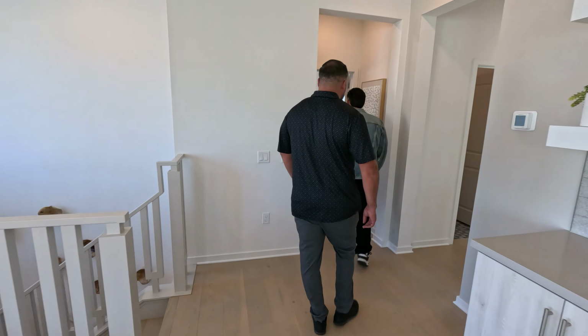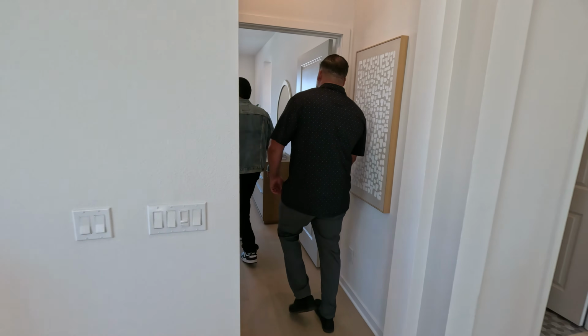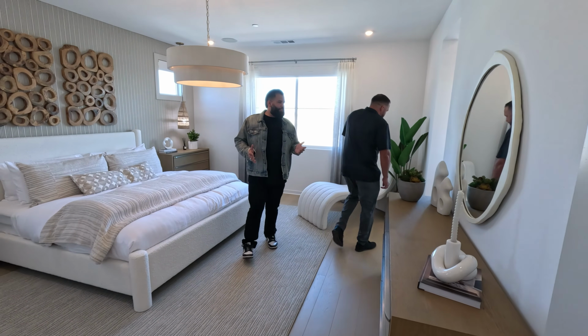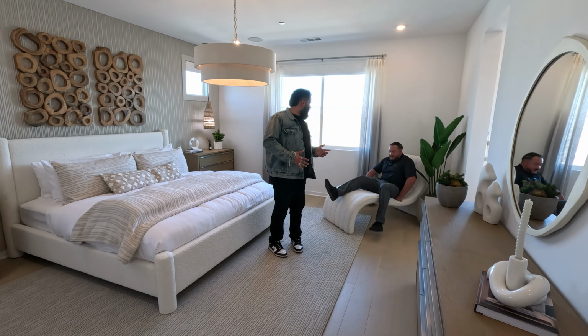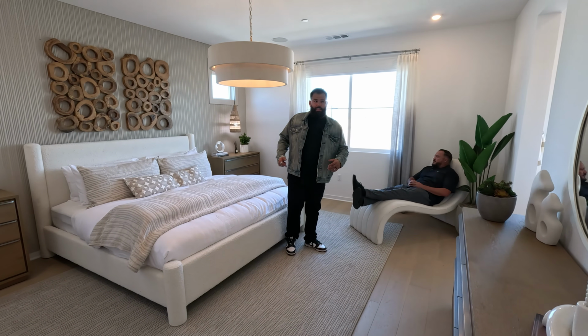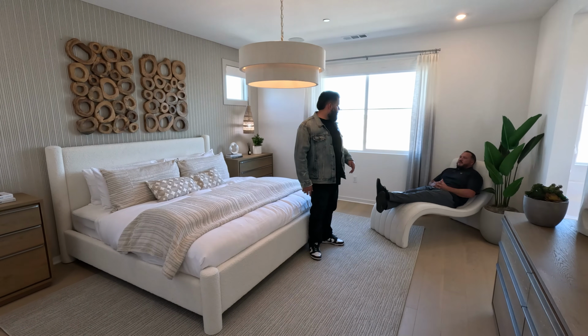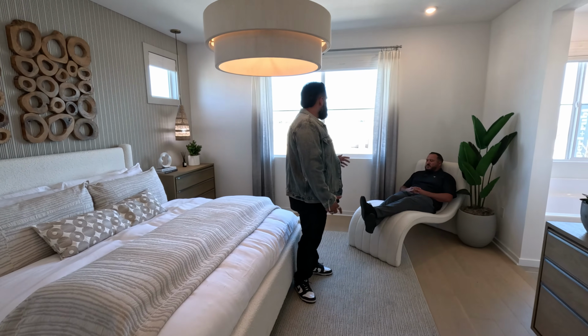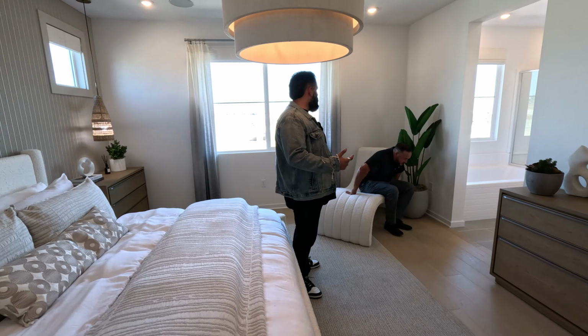Oh, let's check out the master right away. Okay. Yeah, we got some space here. So upstairs is making up for the downstairs. You have some space, you can hang out here, right? You can put a big old TV. Plenty of space down here or up here. Yeah, there's a lot more space. I'm kind of, you're going to have to choose. What do you like more? What do you like?